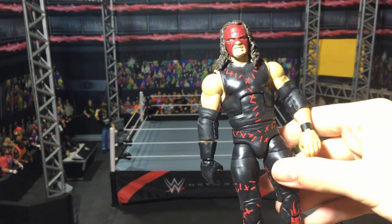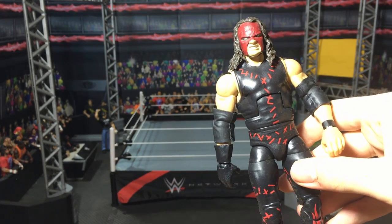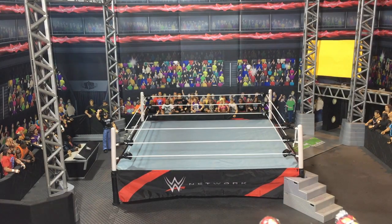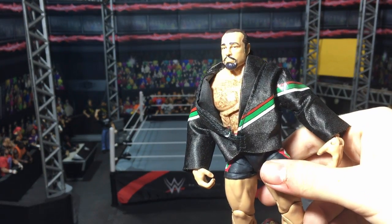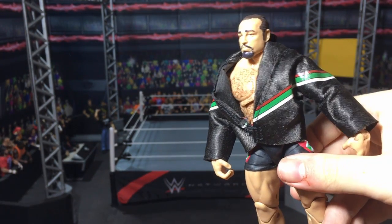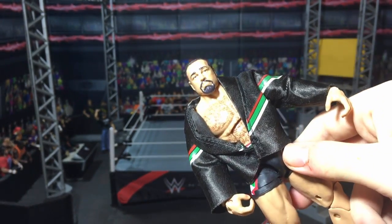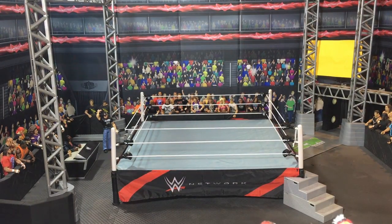We have Kane. This is the Elite 22 Kane. Works pretty well for an updated Kane too, I think. He's not on TV anyway, so Kane. Then we have another guy they're not really using on TV for whatever reason, I guess because Jinder took his spot. We have Rusev. Really interesting to see when he's going to come back. This is the Elite 46 Rusev. Pretty cool figure. I really like the jacket and everything. And I don't know about his hairstyle when he comes back, but I hope this will still be updated.